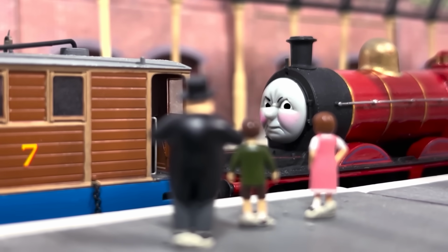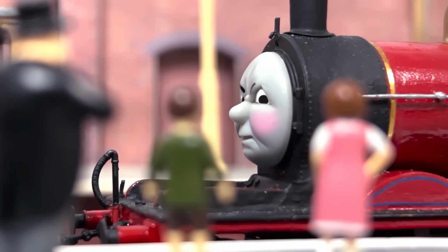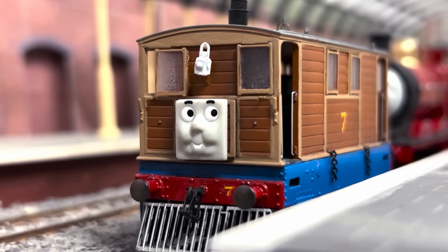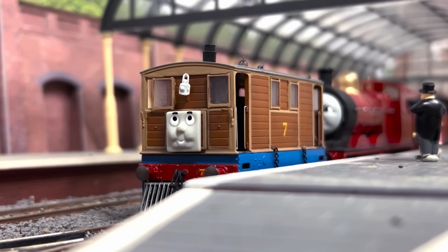Some children were on the platform. "Cool! The express is late, and it's got 2 engines. I think James couldn't pull it on his own, so Toby had to help him." "Never mind, James," whispered Toby. "They're only joking." "Huh," said James. Toby just smiled.